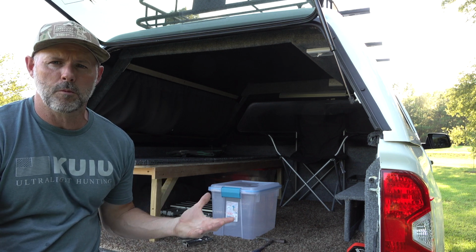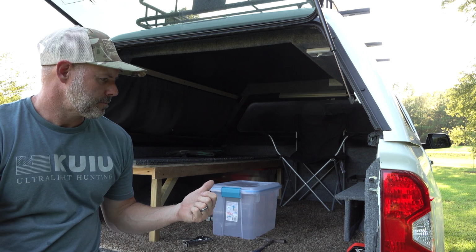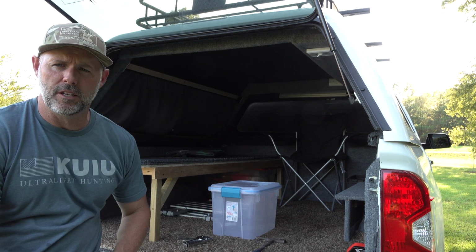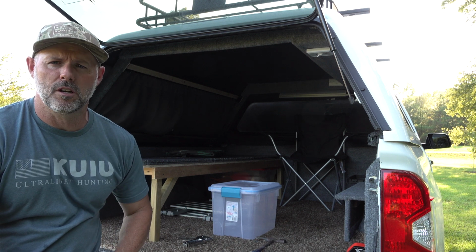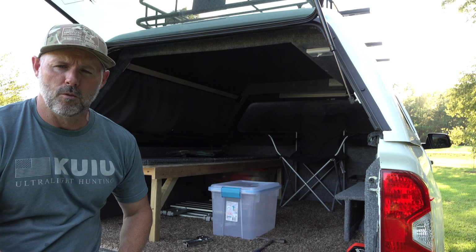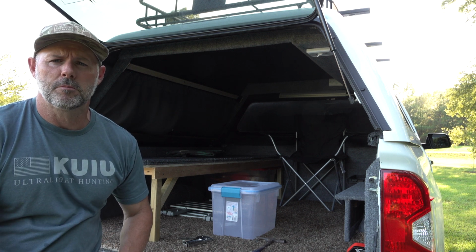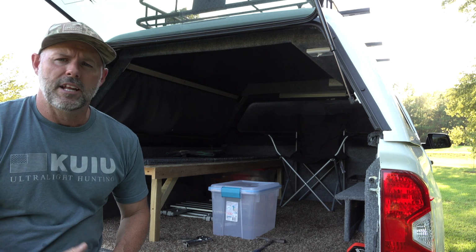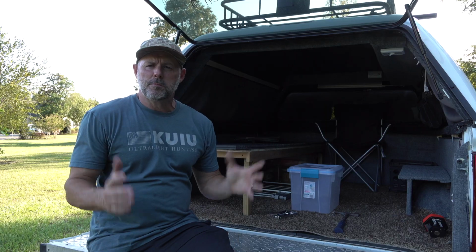Maybe just warm it up when I get in it with my Buddy heater, and maybe run a candle or something in it, and hopefully my body heat will keep it comfortable enough to where I can sleep. Then right before I get up, I'll wake up, cut on my Mr. Buddy, heat it up, get out of my sleeping bag, and get dressed, and be good to go. So that's pretty much it, guys.